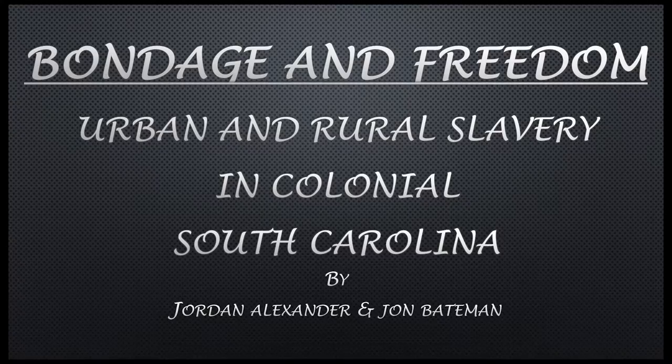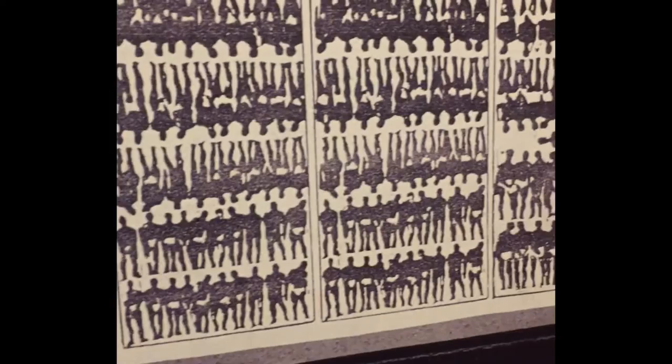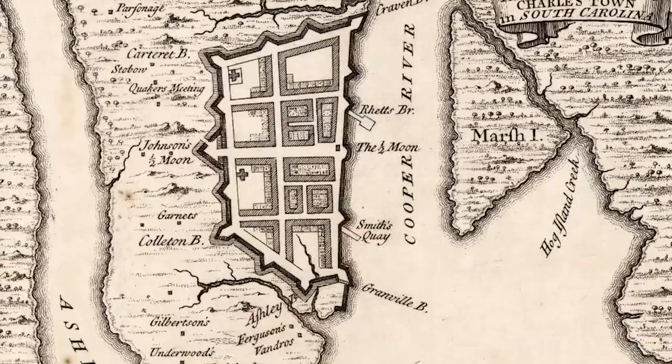An unknown number of Africans were imported to America and sold into slavery during the colonial period. They made the voyage across the Atlantic in cramped and unhealthy conditions upon slave ships. Approximately 10 to 15% of the men, women, and children aboard these vessels died along the way. 40% of those who survived were brought to Charleston, South Carolina, to be sold at auction.